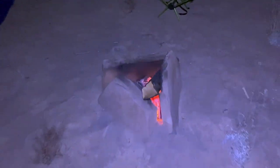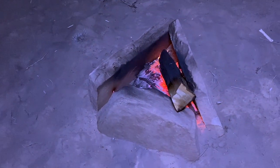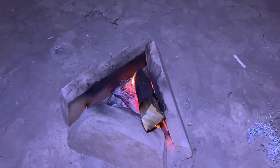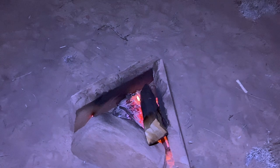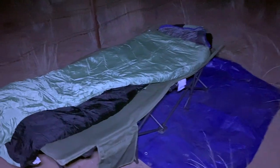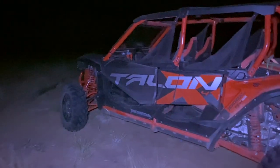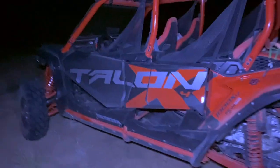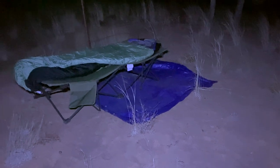And then over here, there's my little campfire. Couldn't find any round stones, so I had to round up some big flat square ones. My little camp chair. And then here's what's up for bedtime. Got my pillow over there in the talon. And we're just gonna grub for a minute, and then we're gonna hit the sack for the night, wake up and see how day two goes.